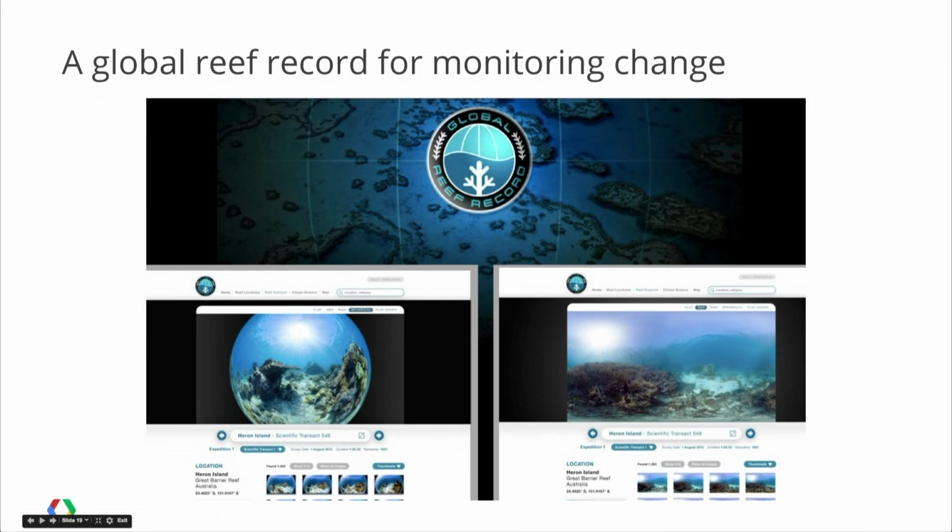Because traditionally, they've been sending a diver down and doing a 50-meter dive, taking photographs of the seafloor, and that was the way of monitoring these environments. Suddenly, we have a tool for doing 2 kilometers at a time and capturing the full 360 environment, and it allowed you to see exactly what was going on in that entire environment.